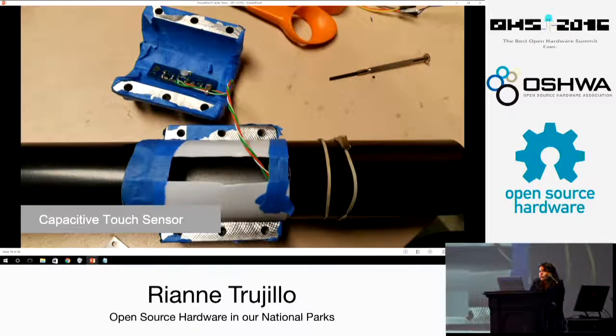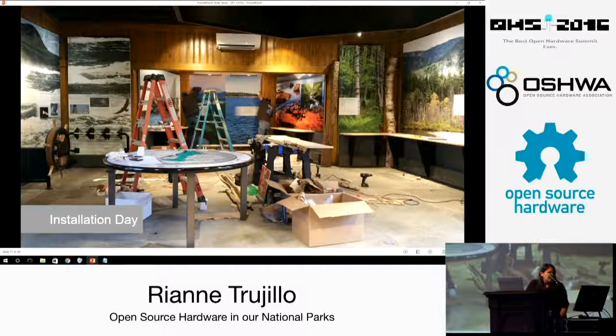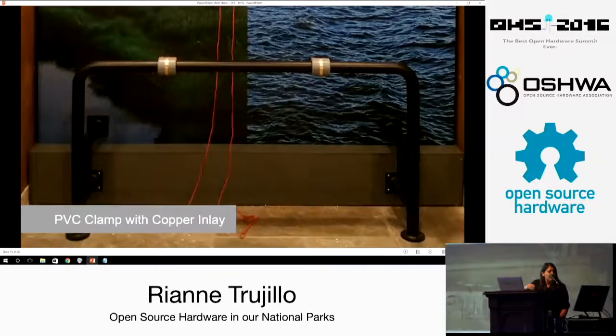So we had to convince the exhibit designer that this was a physics problem and a materials problem. And we were granted permission to come up with a temporary solution or a prototype solution for this exhibit. So we had roughly about 3 weeks before installation day to find a vendor based out of Albuquerque, New Mexico, and prototype a solution for this. And so here we are with our railing with the Cat5 going through. And what we ended up fabricating was a PVC clamp with a copper inlay. We were told that the design should also resemble the original design.